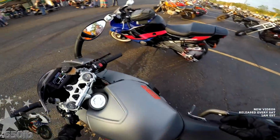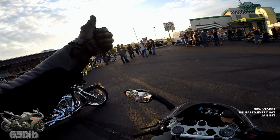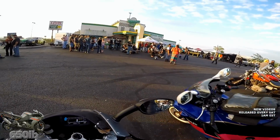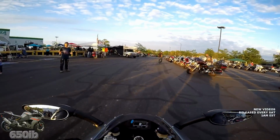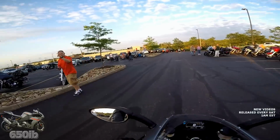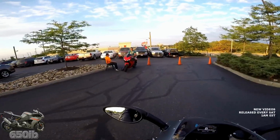All right, guys. Sweet. All right. They got a live band playing some rock music. Yeah. All right. See you, man. We got guys entering and I'm exiting. That guy's on a scooter. Black guy smoking a cigar.